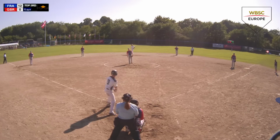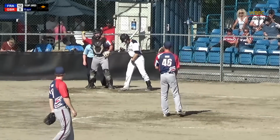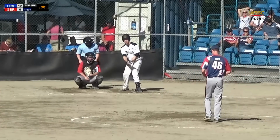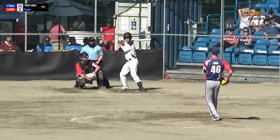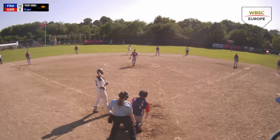And up to bat now is the French third baseman, Paul Lemaitre. Lemaitre started the rally inning in the top half of the second, last inning, with a walk. He then got up to the plate yet again in that inning and drew his second walk of the inning. That pitch is in there for a strike. The count evens at 1.